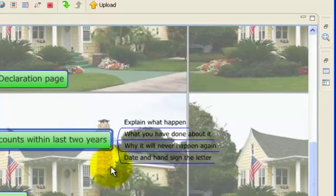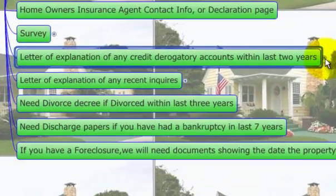Okay, the hand signature on any of the explanations is very important. Of course, obviously the date is too. So that's how that works, and of course I'm more than glad to give you an example or a template of how that works. Letter of explanation on any recent inquiries.